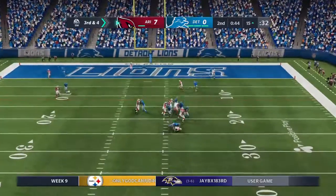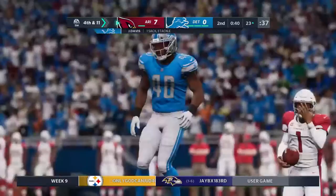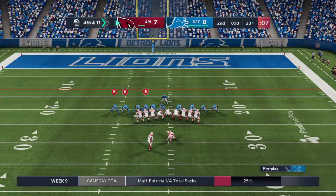From the gun on third down, Murray. He's going to be sacked. Back at the 23-yard line. Jared Davis with a big-time sack on third down. It's a loss of 7.